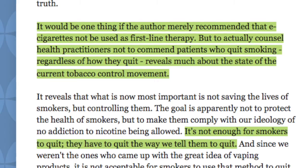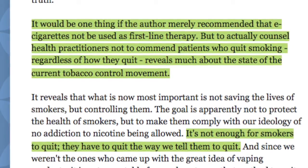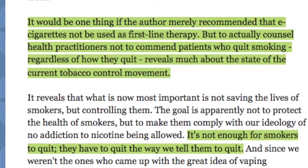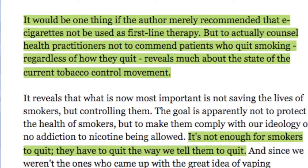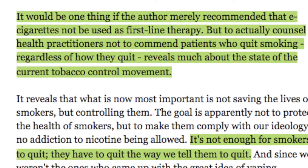Could you imagine someone writing something like, many people have the perception that exercise and dietary changes can help them lose weight? Wouldn't a statement like that imply that the perception is incorrect? It's not just a perception, it's the truth. So what Dr. Siegel says here is that it would be one thing if the author merely recommended that e-cigarettes not be used as first-line therapy, but to actually counsel health practitioners not to commend patients who quit smoking, regardless of how they quit, reveals much about the state of the current tobacco control movement. It's not enough for smokers to quit. They have to quit the way we tell them to quit. It's really a dangerous line of thinking for people in the anti-tobacco movement, because it's stuff like this that could keep people smoking.